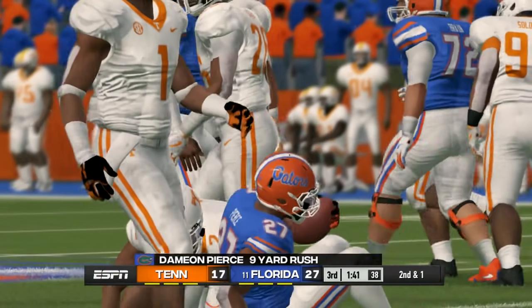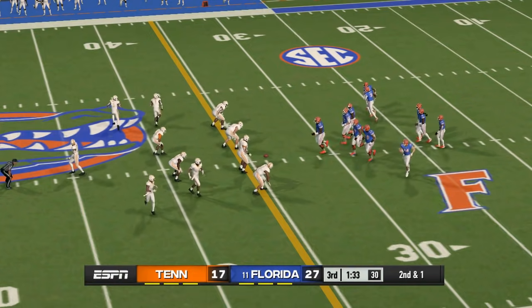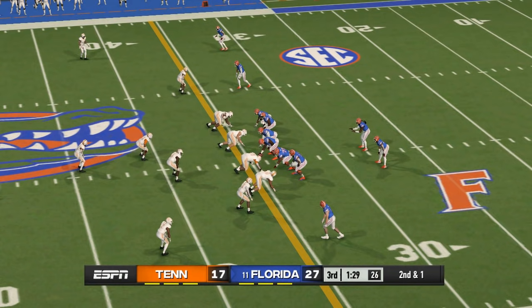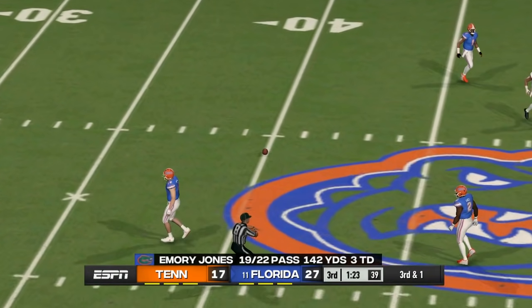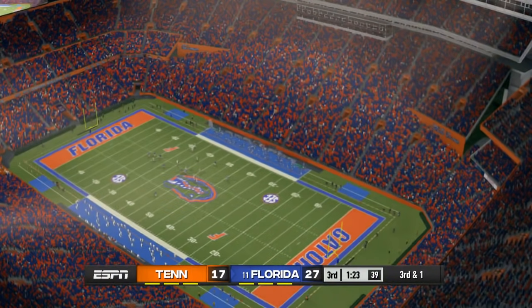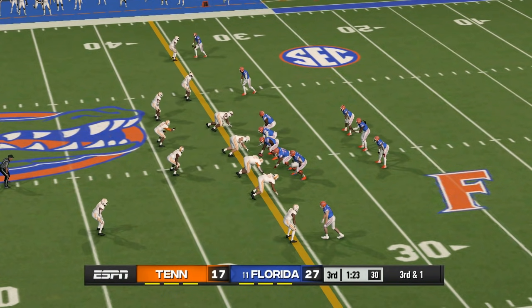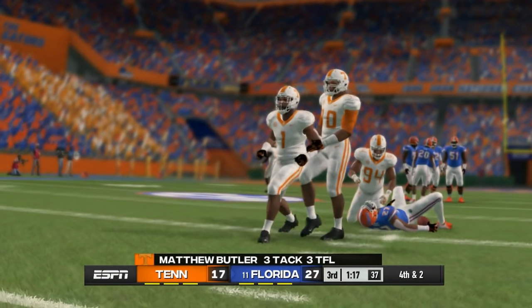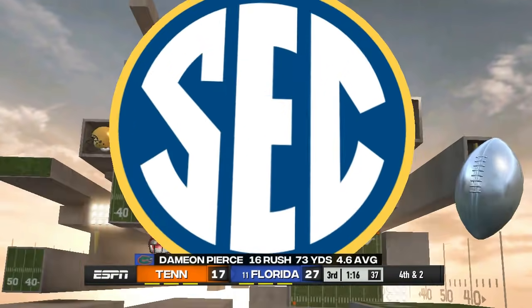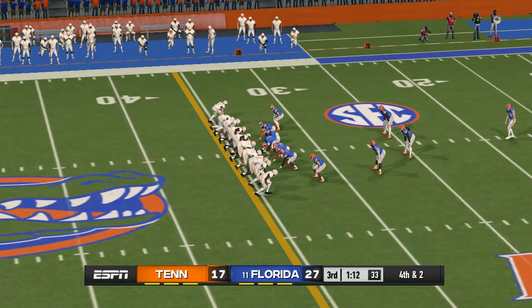And down he goes, right around the 34. It's second down, one to go. Ball on their own 34. Throws incomplete. Takes it right. He can't get back to the line. Doesn't look like he's going to have much time to get rid of this punt.